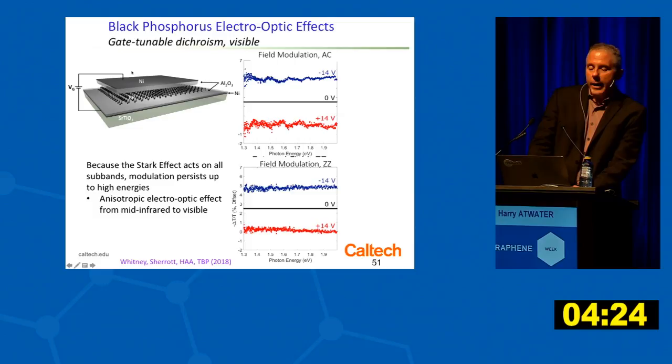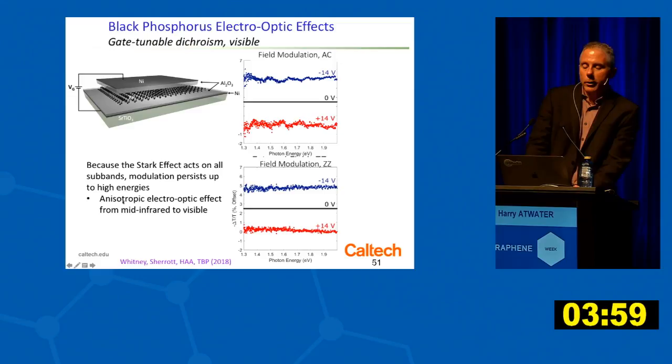If we now move to a different heterostructure, but the same kind of physics, a symmetrically gated heterostructure with a floating layer of black phosphorus, we can also see in thin layers a similar in-plane tunable dichroism at optical energies, in the mid-infrared to visible range. And so this is an indication that we can see an anisotropic electro-optic effect manifest from the nanoscopic and atomic scale properties of black phosphorus along the zigzag and armchair directions.